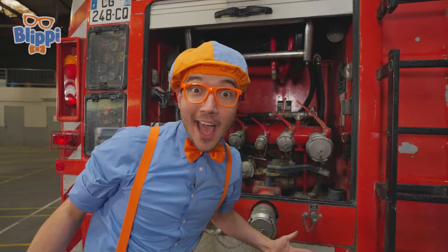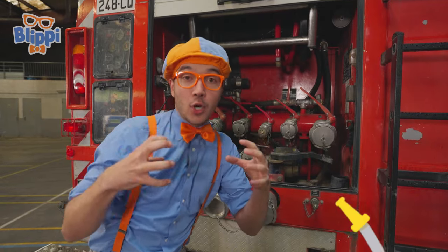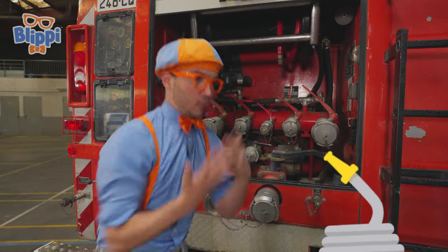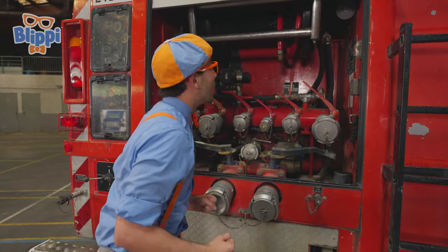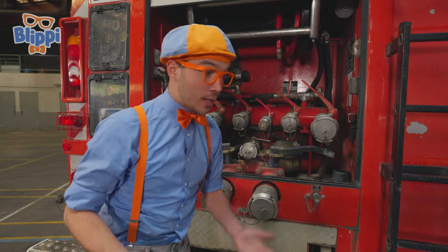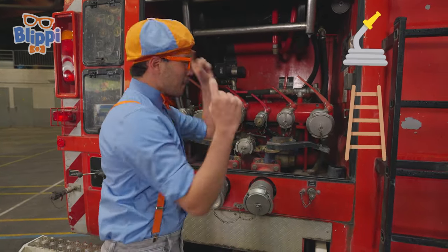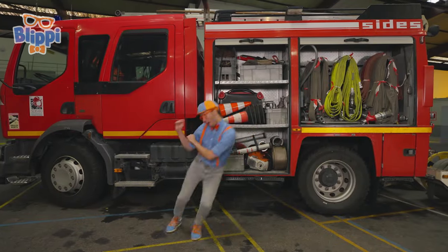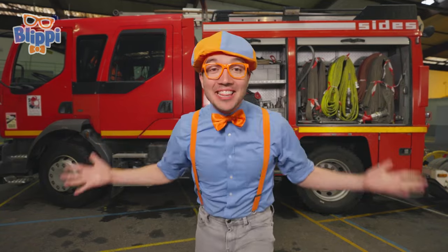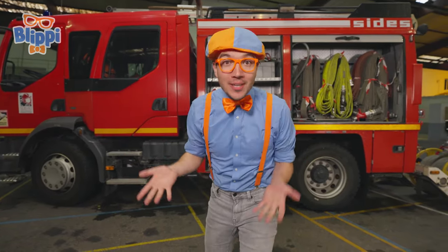Whoa, check it out. It's a water pump. The pump puts a lot of pressure on the water so that it can go through the hose and onto the fire. Whoa, this is a pretty amazing fire truck. It has hoses, ladders, and a really awesome water pump. Yeah! Woohoo! This fire truck is awesome! It's so much fun to explore it.